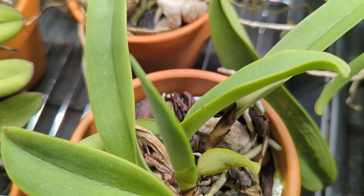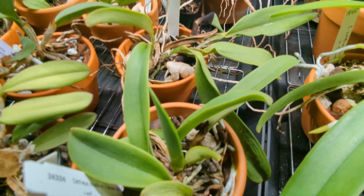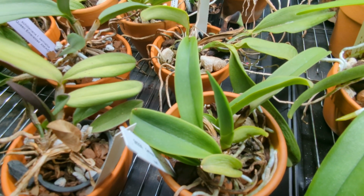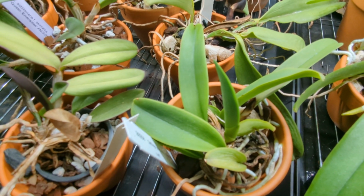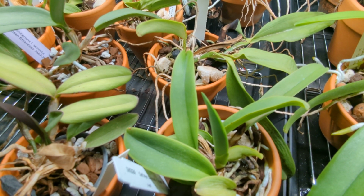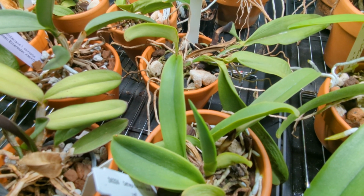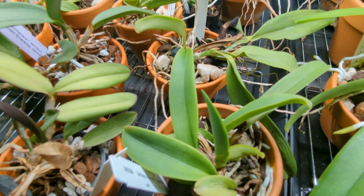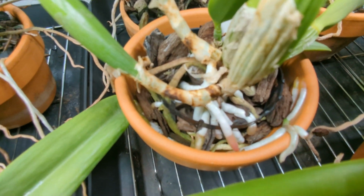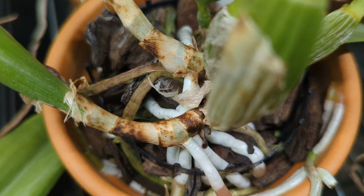Even though it had two beautiful growths in here that just completely blackened and died, it didn't die back all the way, and it's put out a new growth, and it's reestablishing. Who knows how far these plants are set back. But things are slowly starting to wake up and really reestablish. Like this, I'm really excited for.